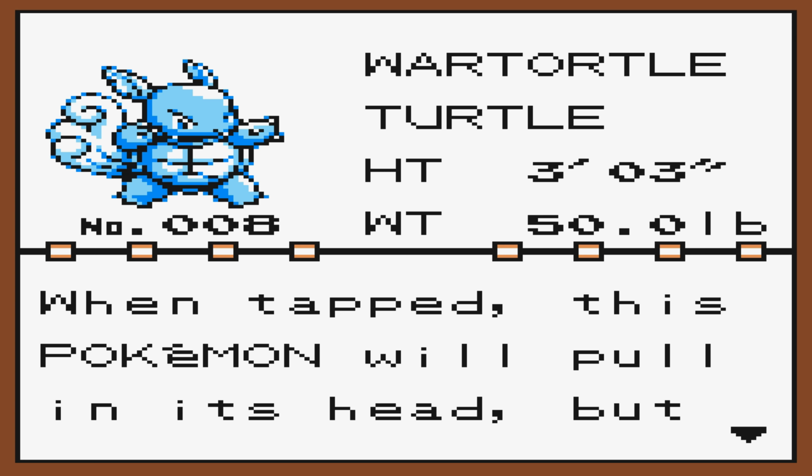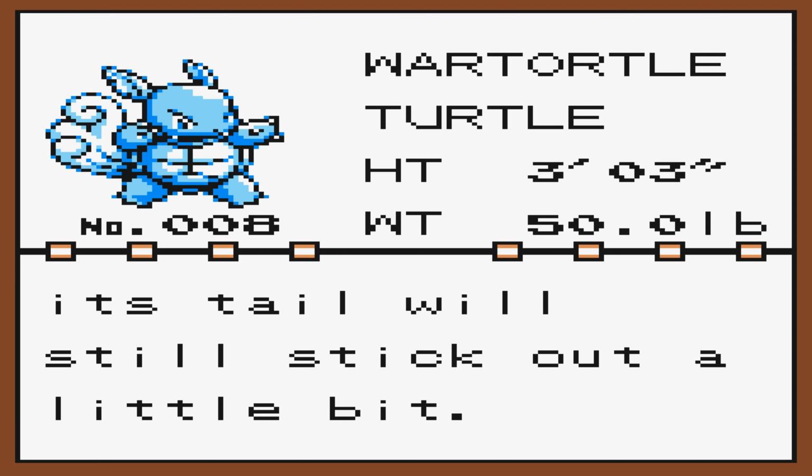Wartortle. When tapped, this Pokémon will pull in its head, but its tail will still stick out a little bit.